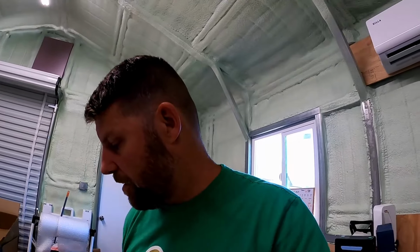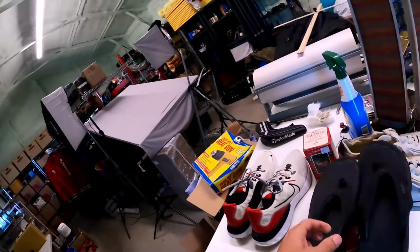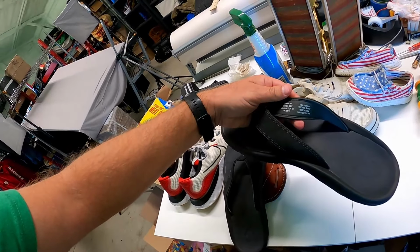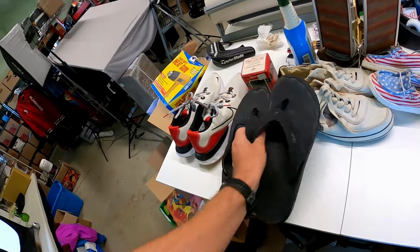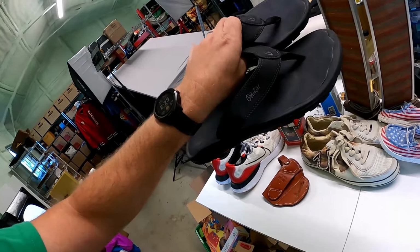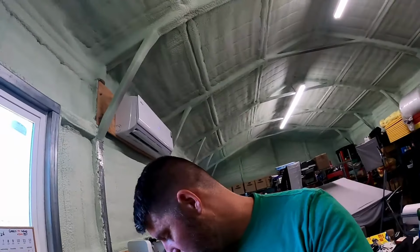Yeah, they're there. So as I have mentioned many, many times in my previous videos, I love selling Olukais, especially their flip-flops. Some of their shoes don't sell quite as well, but their flip-flops this time of year sell really well. This is a large pair, very good condition, hardly worn at all, size 13. These are $60+ flip-flops brand new, and in this condition they look almost brand new, but those sold for $30 plus shipping. I paid $2 for those at a yard sale.